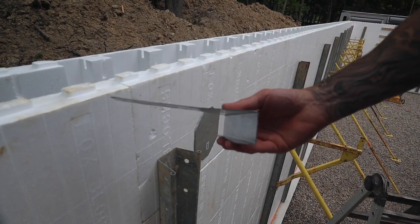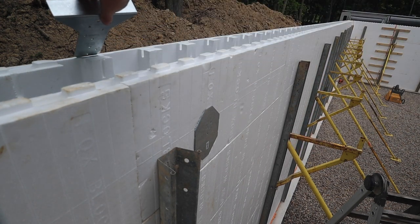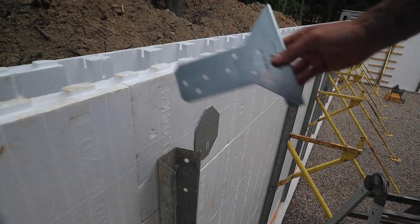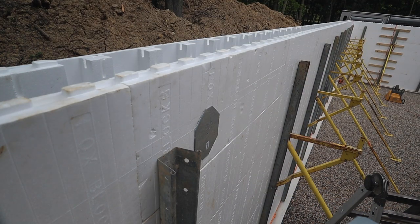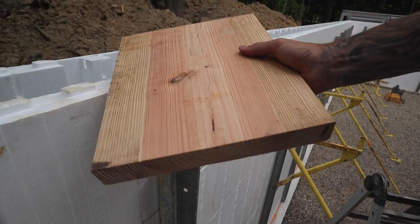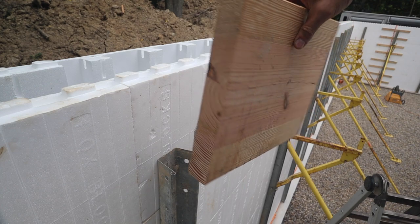Now, just to show you, these plates here are actually not for the LVL. These plates here are just for traditional lumber, because these ones are actually going to go on the outside of the house, which is going to hold the deck on. I did not want to put LVL on the outside to get rained on and exposed, so we are going to use traditional lumber. This is not treated. This is just for where the windows are that are going to hold up.